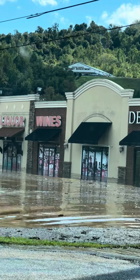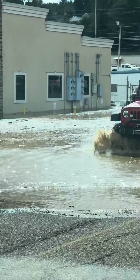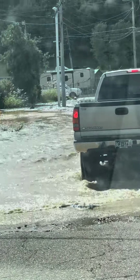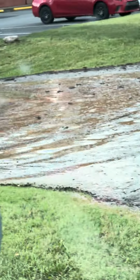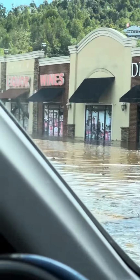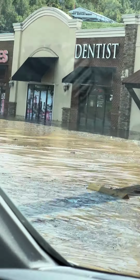Where should be here in Shouns Island? This is across the four lane from the river, y'all. I mean, we're going to have to go through this to kind of get back. It's not too deep yet. We're going to say a prayer and take off through it here in just a minute. It's coming up through here because we have to turn around. There's all kinds of people going up this road, and there's nowhere for us to go.